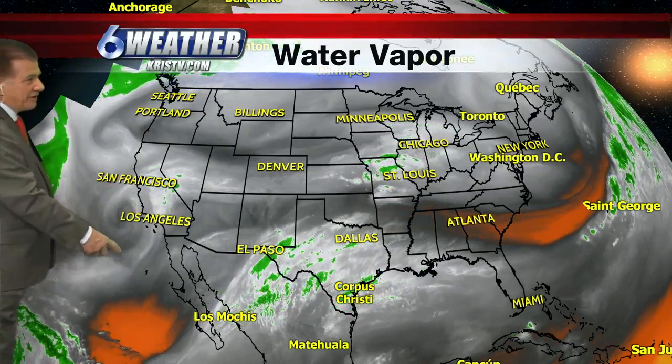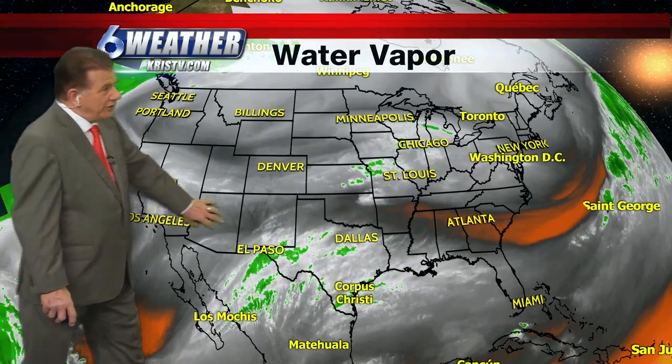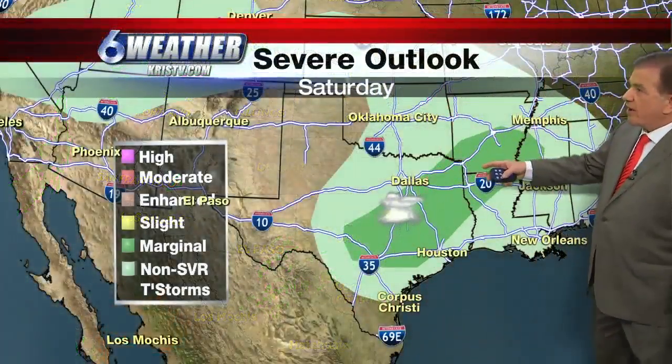And then right about here, interesting little development. You see this little spinning thing here? Right off the California coast is the next storm that's going to roll across the plains. And in 2 or 3 days, this thing's going to be creating violent weather. It's amazing how it starts off as such a little storm and then will just increase over the next couple of days. And here's what I'm talking about.